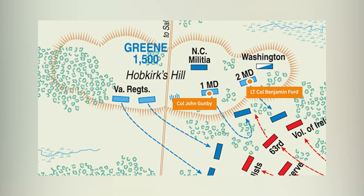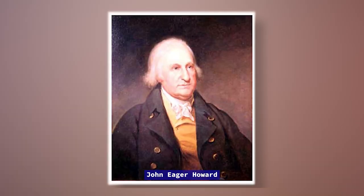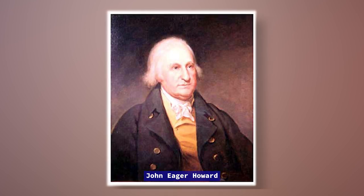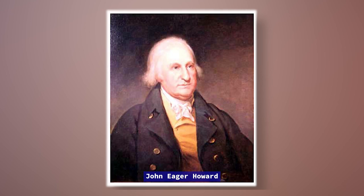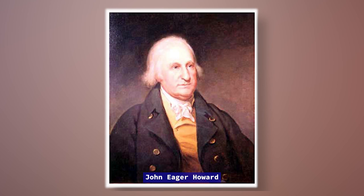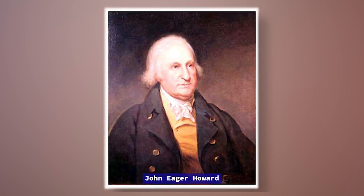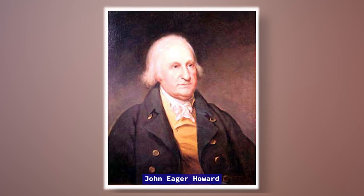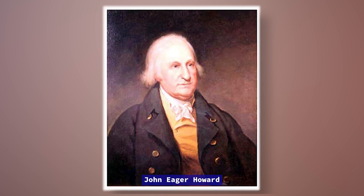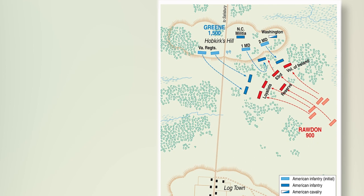Thankfully, his number two was a fellow named John Eager Howard. John Eager Howard will become a political figure, a governor of Maryland, a senator. And John Eager Howard is one of the absolute heroes of the Battle of Cowpens. And so he is back in Camden commanding the Maryland Regiment after the fall of Lieutenant Colonel Ford. So tell me how the linear battle transpired from there and how it ended up.